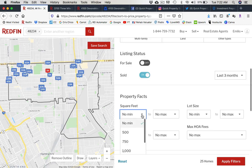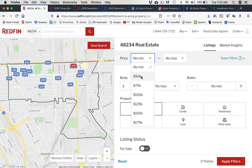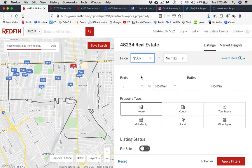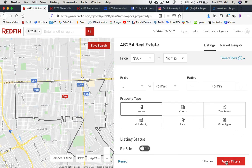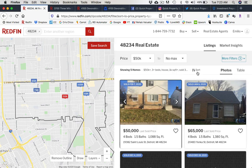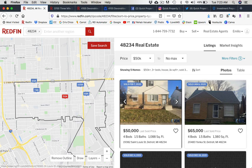And let's say square footage minimum, let's say 1,000. Okay. Let's do this. Minimum price is 50. Now you're really starting to get to the values of the houses. And I'll sort by sold, price, lowest to highest. So this one sold.